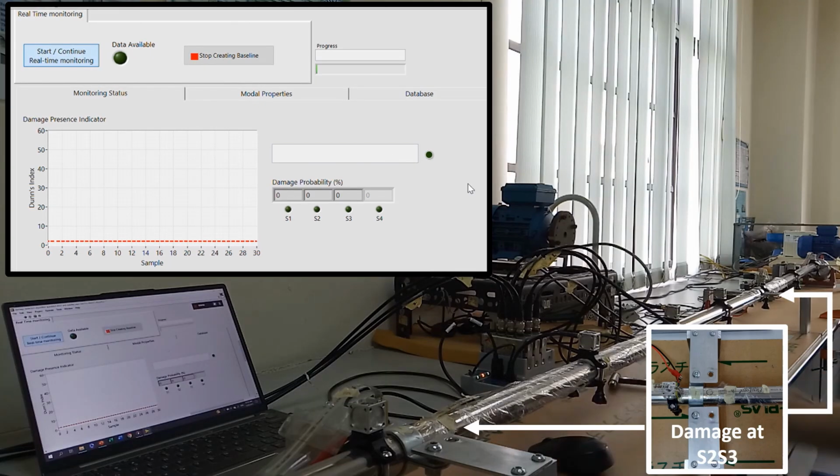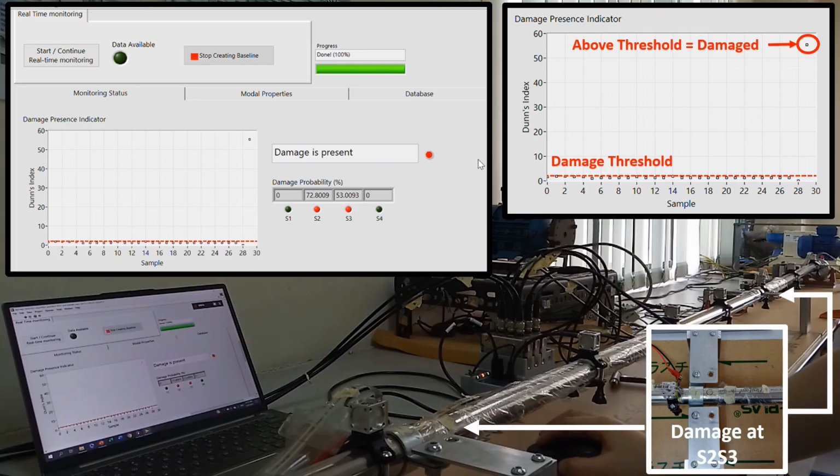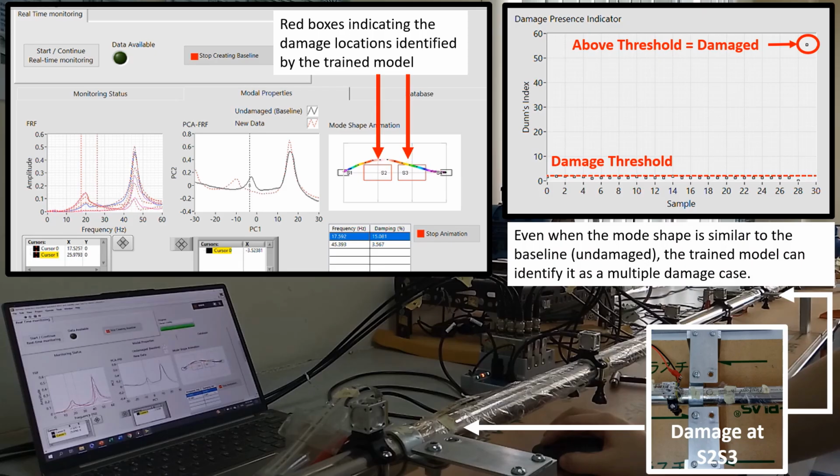Let's see the scheme's performance when an unseen multiple damage case happens. It is shown that the scheme can also identify unseen or untrained multiple damages at the first unsupervised stage and their locations at the second stage due to the damage sensitivity of model features used.